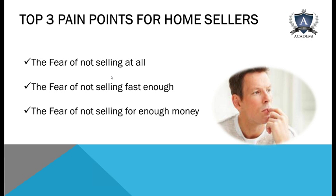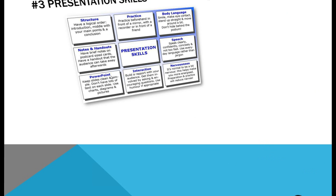And again, what is the timing? What happens if it doesn't sell in 2 months, 3 months? What if it takes a year? How is that going to affect their plans? And if it takes a year, how is that going to affect their bottom line? Are we going to end up reducing the price? How much money do we need out of this to make our future dreams happen? Those are the 3 pain points for the seller. Valid points, too. Yeah, absolutely.